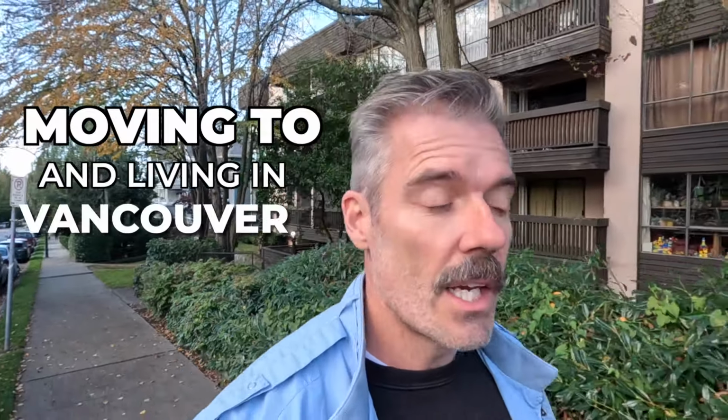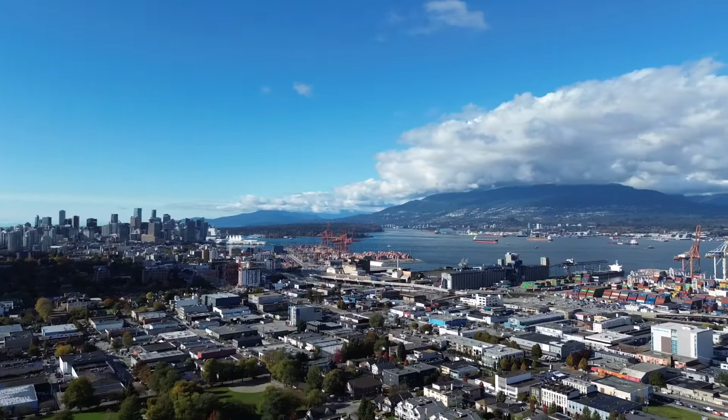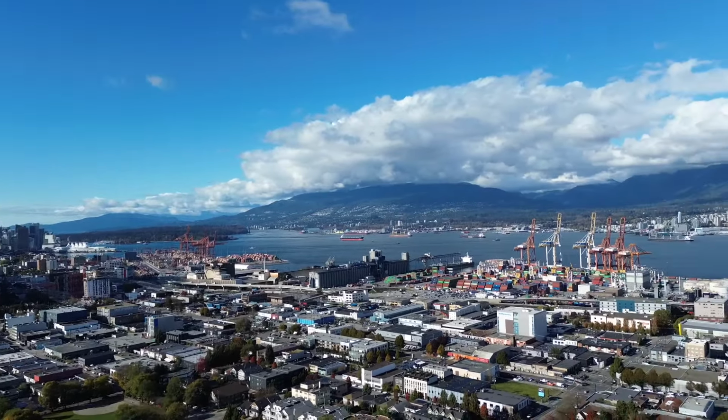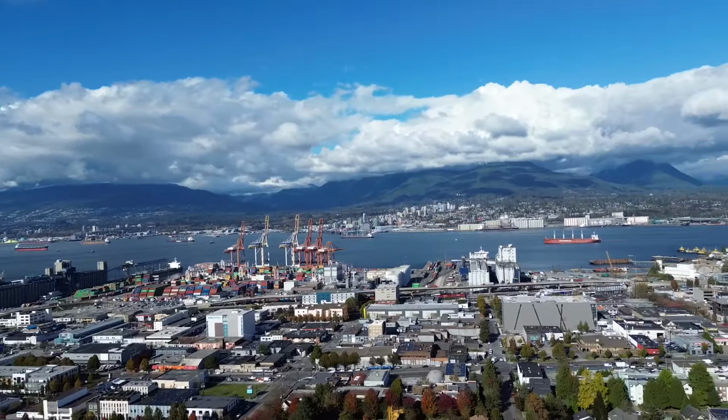Vancouver. And this week, we're getting deep into one of the hottest neighborhoods in Vancouver, not only one of the hottest neighborhoods, but also one of the most affordable neighborhoods in Vancouver. And that neighborhood is Hastings.